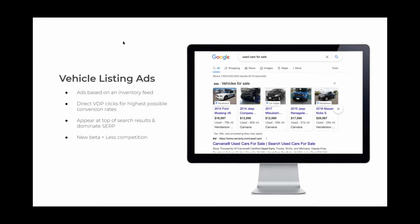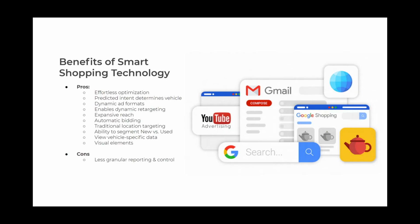It appears at the top of the search results, and as you can see, it takes up a lot of real estate. One thing we're noticing is that Google is definitely starting to prioritize these more and more. As you're searching things like used cars for sale or Toyota Prius near me, this is what comes up at the top, and the standard text ads are right below. So this is something we recommend launching, but also working in tandem with the other campaign types. And because this is a new beta, there aren't as many advertisers involved currently, which means far less competition and cheaper CPCs as a result. Then we'll dive into some specifics on the next slide.